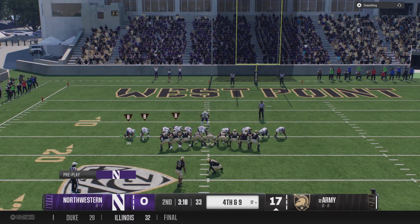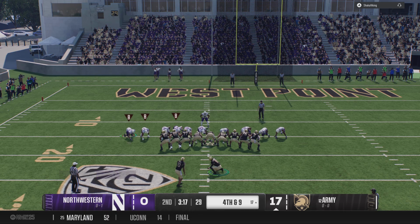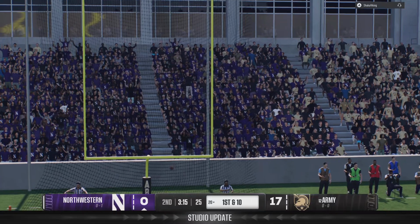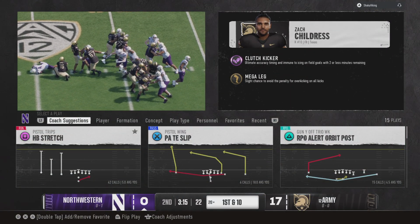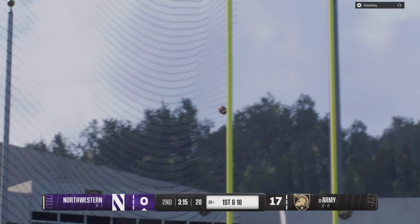You try to throw screens behind those. Sometimes they're very successful, but this time, defense played it great, and the play went nowhere. And the try is no good. Had a chance to make this lead 20, but we're still sitting on a 17. Northwestern, 0.